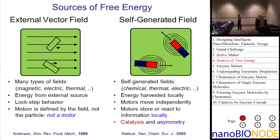Now, before I get started, let me talk about the source of free energy. So you can always move charged particles by applying an electric field or magnetic particles by applying a magnetic field, but that's an ensemble behavior. What we are interested in is to endow individual particles with the ability to move on their own and make decisions on their own. And these are what we call motors, because they're too small to carry their own gas tanks, and they have to harvest the energy from the surroundings. And the way you do it in nature is, of course, by catalysis. You turn chemicals, substrates, into products, and you derive the energy from that to do mechanical motion. And so you need catalysis and asymmetry because you want them to move in certain directions.